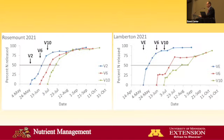This is some of the data from the studies that we are conducting right now. This is looking at release curves of the nitrogen. We apply this nitrogen and install mesh bags with fertilizer in them. Jeff is here, and he has helped us at Waseca. I'm not presenting the Waseca data, but I have data for 4 locations. We are doing this study at 4 locations.